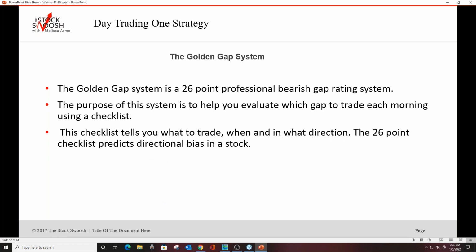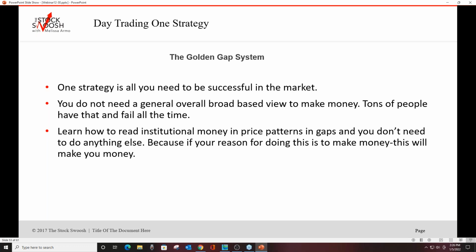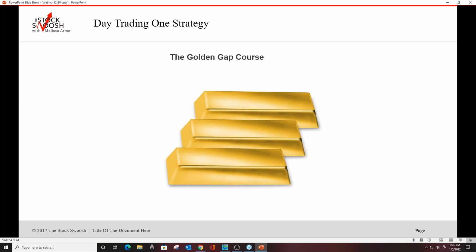Again, it's about chunking it out. If you come to me and take my class, you will learn a 26-point professional bearish gap rating system. The purpose of the system is to find which gap to trade each day using the checklist. This is all I use. Nothing else. I don't even look at fundamentals, to be honest with you.